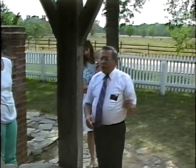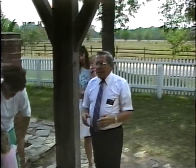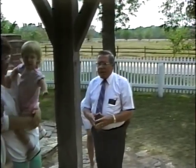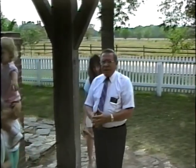From two trees out here, they could date this picture. They could say that this picture was taken in the year of 1875. The well wasn't here at that time.